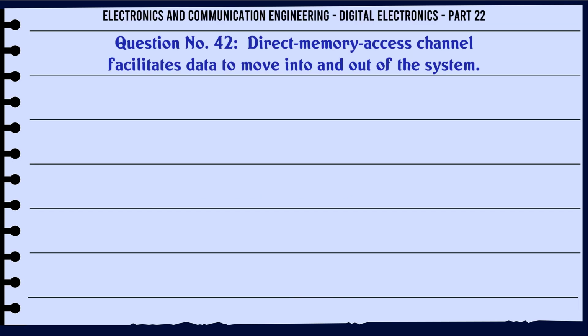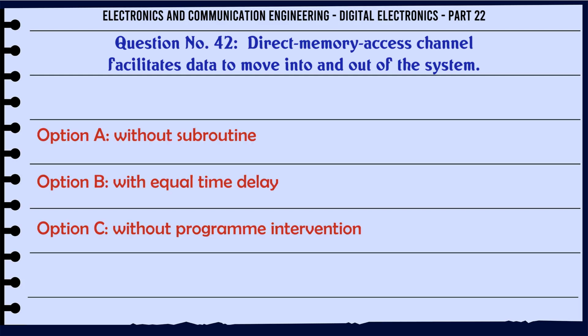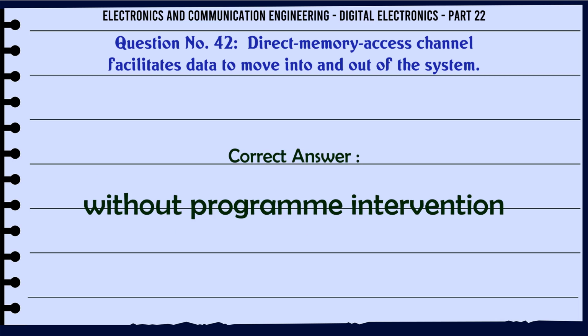Direct memory access channel facilitates data to move into and out of the system: A. Without subroutine. B. With equal time delay. C. Without program intervention. D. On first come first serve basis. The correct answer is without program intervention.